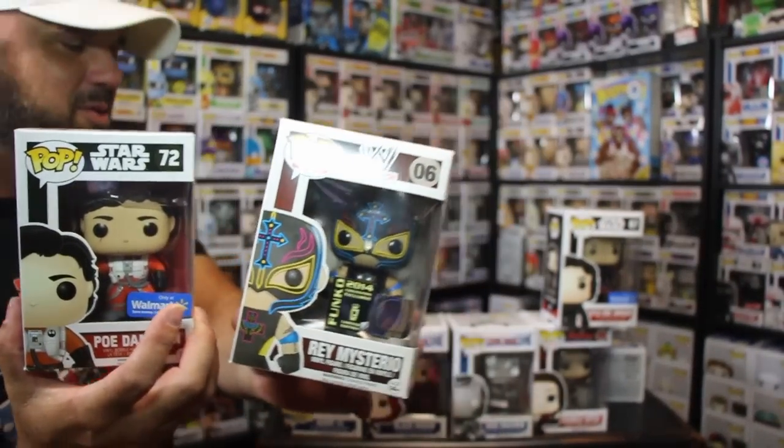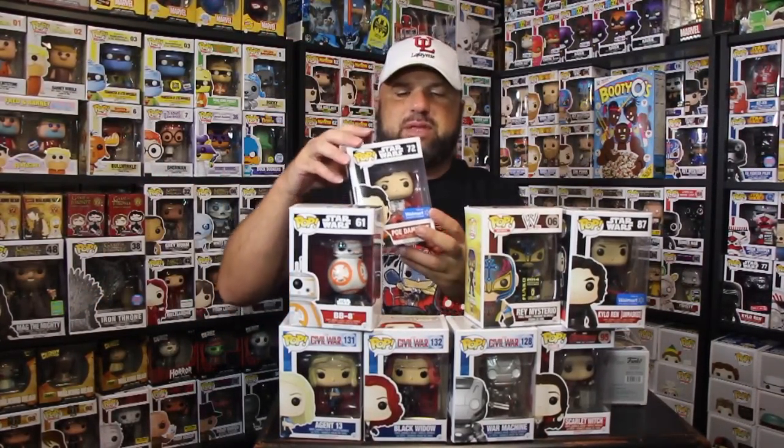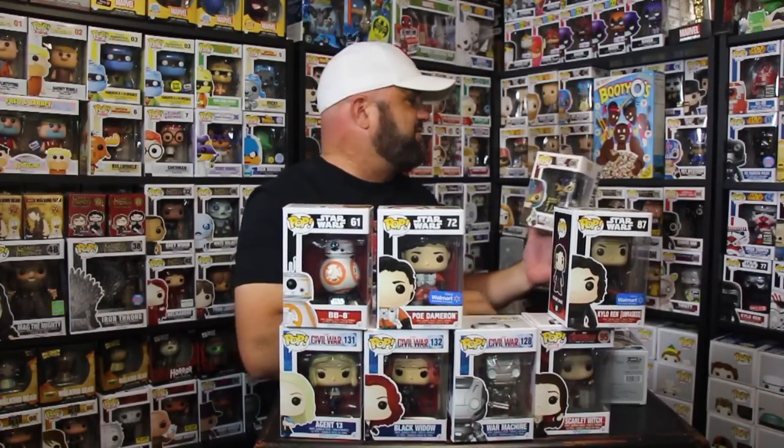Which is a sweet deal. And the reason he did that, because at the time, I don't know if they could still do that, this was last year, in Australia they have the Walmarts, I don't think they have the Walmarts in which they could get these exclusives. So he had an extra one of these, and I got that, and I'm a huge wrestling fan.